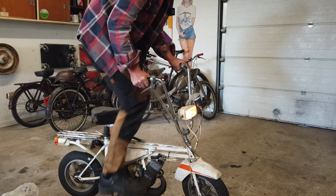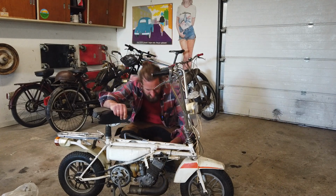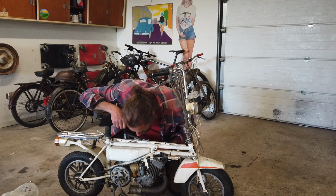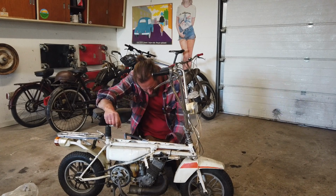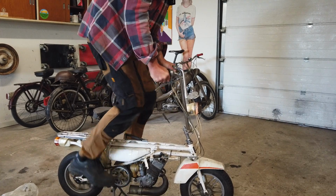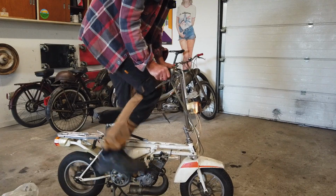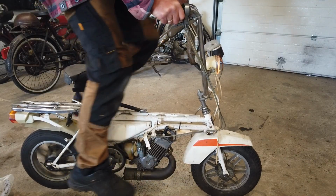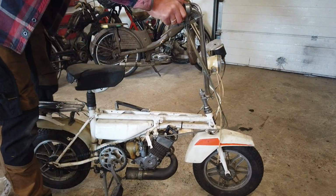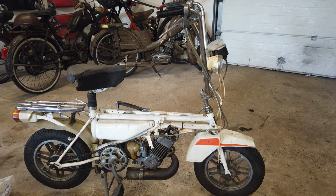Oh, the light is working. I'm not sure that fuel is actually getting to the carb because of the way I routed the fuel wire. I'm gonna see if I can do something about that. Something happened. It's tough. Okay, I'm using the drill. This is too hard. I'm getting old.